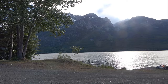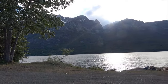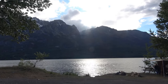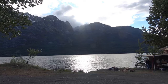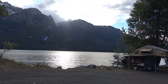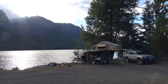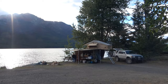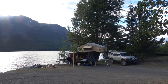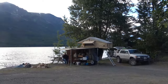Welcome to Tatlayoko, I think I pronounced that right, Lake. Beautiful, beautiful spot. As you can tell, we have literally a lakefront spot. We have a little bit of a fire going, and there is about 80% of our setup. You have the rooftop tent with the fox wing out. We don't have the annex. We have one of the walls in behind Tracy there to kind of block the wind, make life a little nicer.